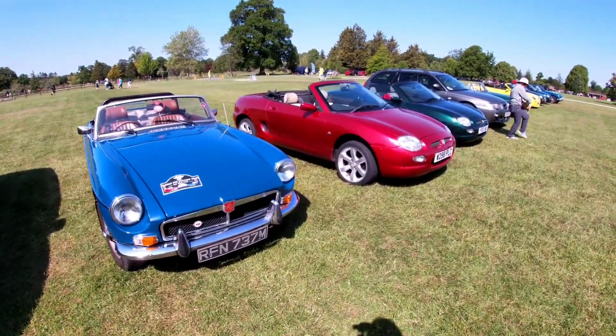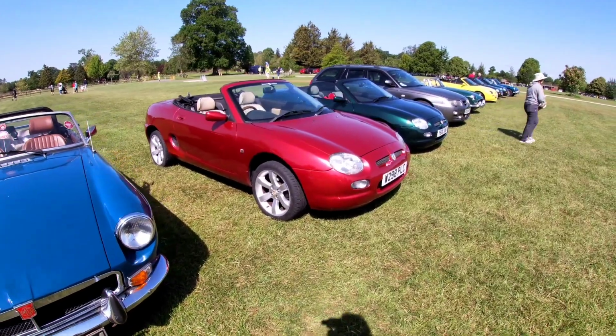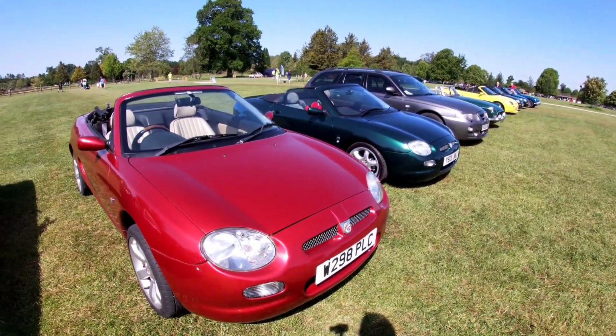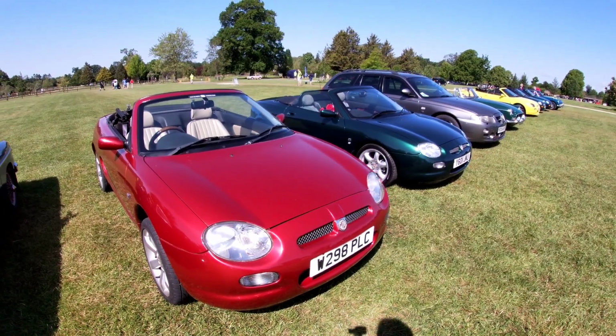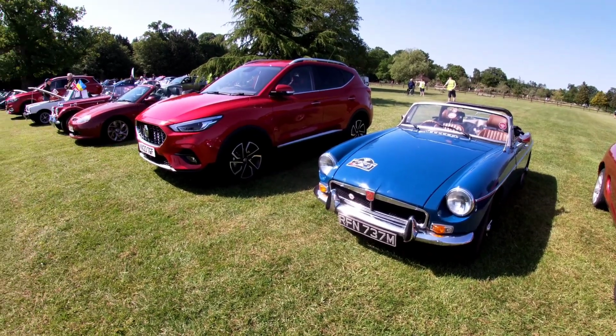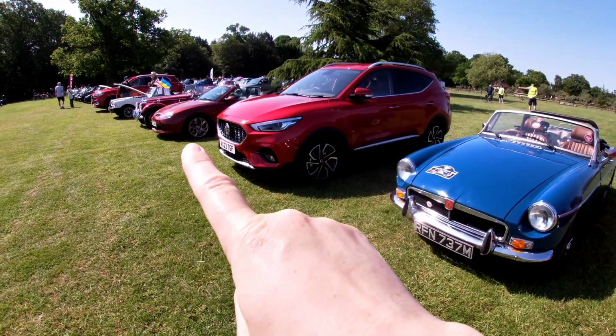Okay, I think I'm getting it now. This is an F, isn't it? The F has got the round headlights. The TF has got the teardrop-shaped headlights. That one over there.